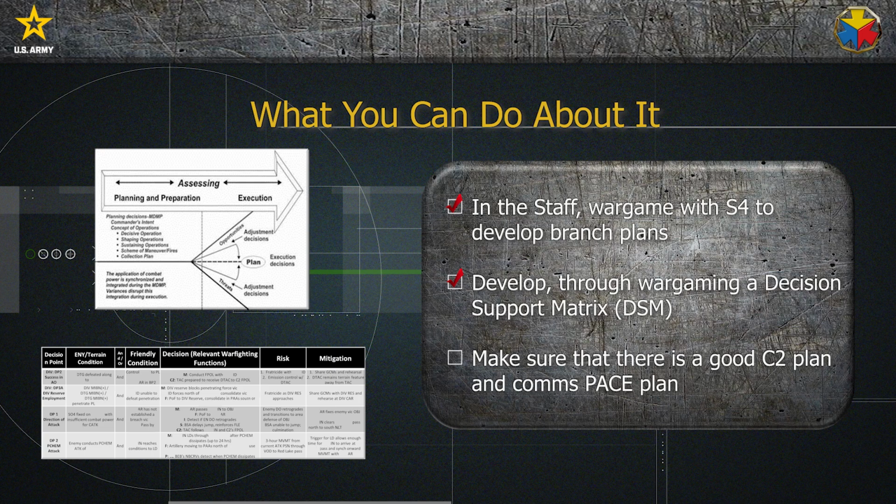And then finally, to help us transition to command and control, make sure that there is a good C2 plan, a comms PACE plan that enables over-the-horizon comms with that FARP team in order for them to be able to be at the right place at the right time to enable your operations.